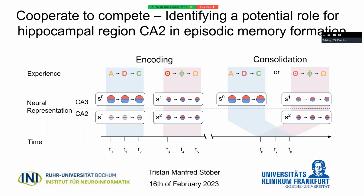But the key idea, just as a teaser, is that CA3 and CA2 cell assemblies can somehow couple together to prioritize themselves for reactivation and therefore for memory consolidation.